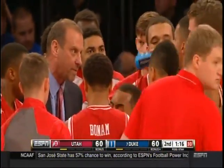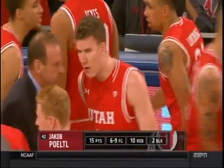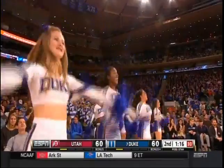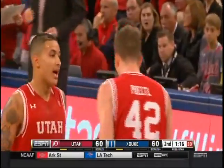Look at the intensity. This guy's brought about really a resurrection of the basketball program at Utah. Larry Krystkowiak. The numbers would be so much higher if he didn't have to sit on the bench so long in foul trouble. Jakob Pirtle with his 6th double-double of the season, in just the 11th game of the year.